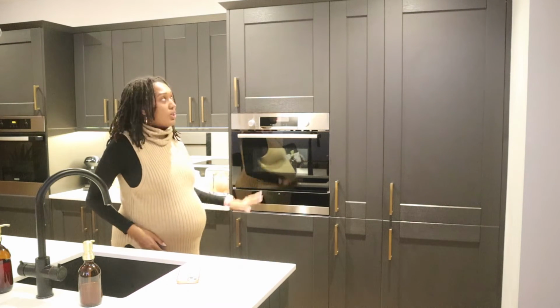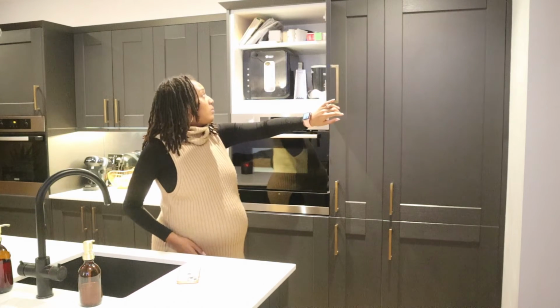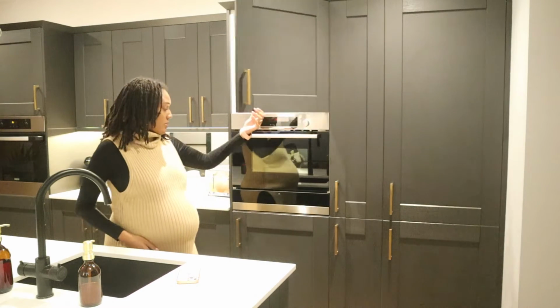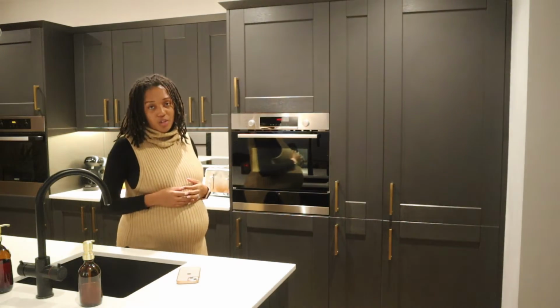And then above the oven, you have a great big cupboard up top. You can put lots in there. We've even got a big appliance in there for cleaning bottles when that time comes. And then another big size cupboard at the bottom for more storage.